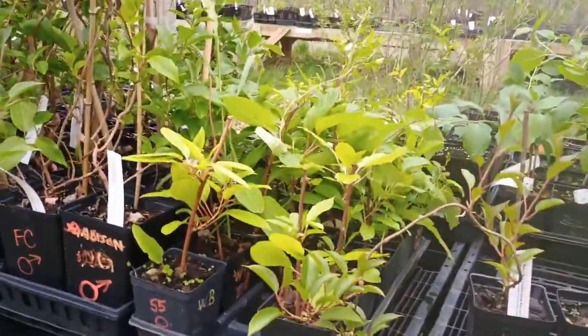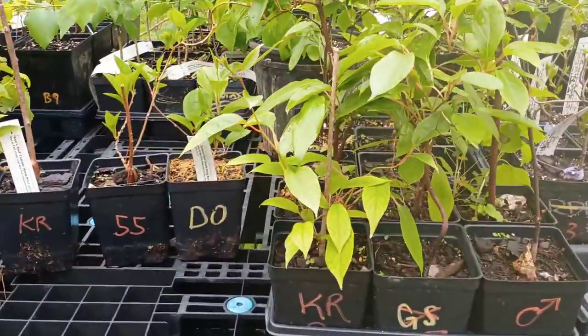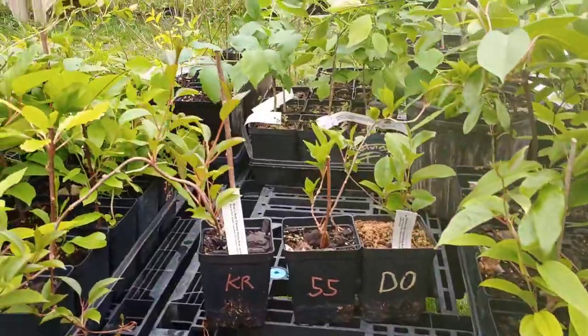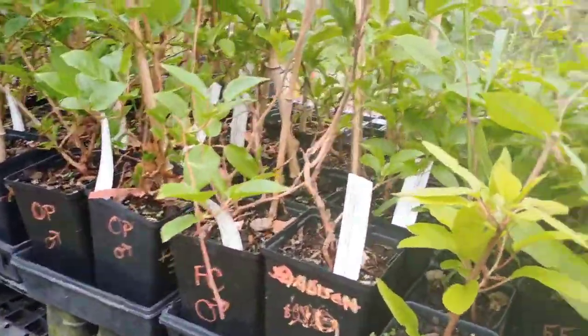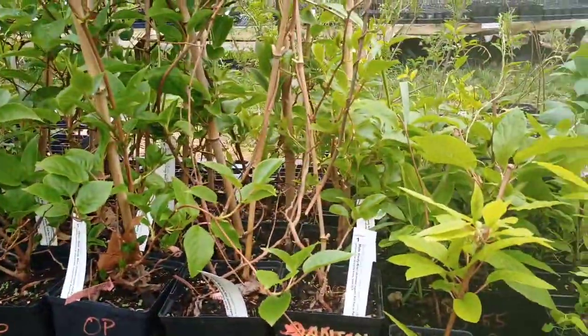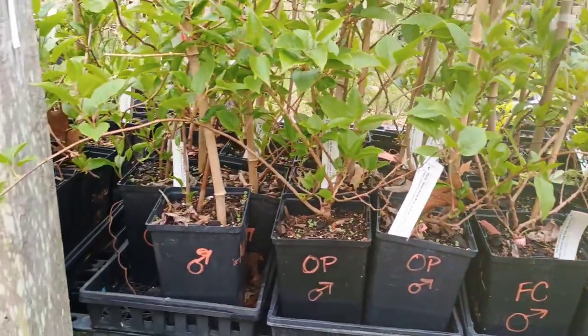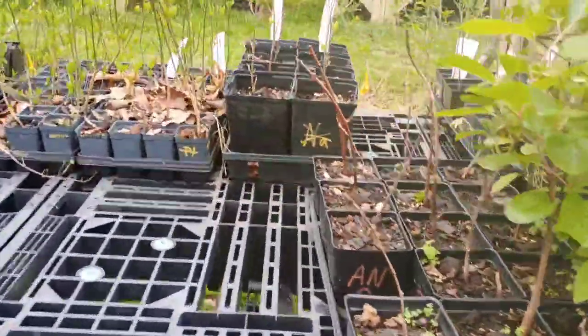I got a bunch of the kiwis out of the greenhouse yesterday, so we've got more quarts available on the tables now. We've got Ken's Red, the male, 55, Dumbarton Oaks. I know that we have at least 1 acai in the gallon pots. And then lots of males in gallons, Fairchild, Oppets. Those are both male varieties. Yeah, more of the same.